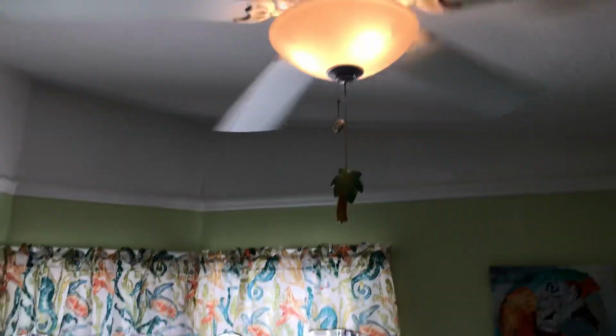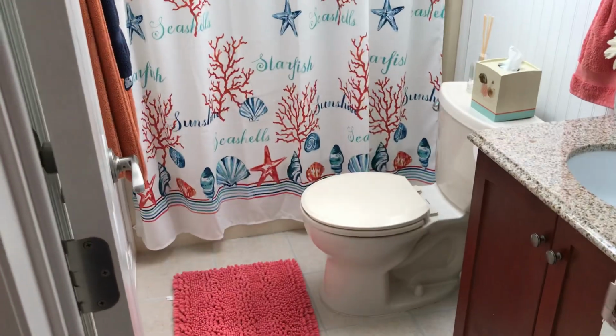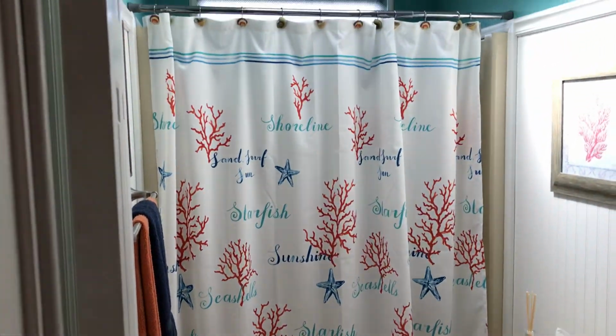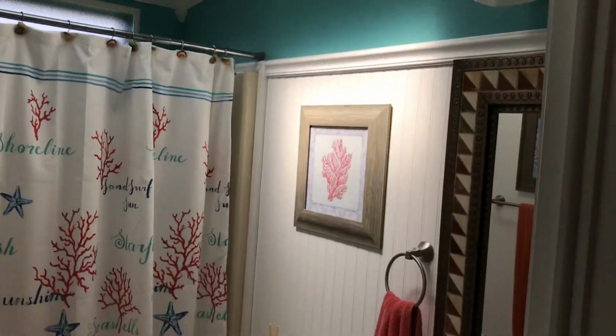It has 2 lanais, closed. One is actually air conditioned. On the back of the house, it's 11 by 12 feet. The screened lanai on the other side of the house is 12 by 22 feet.